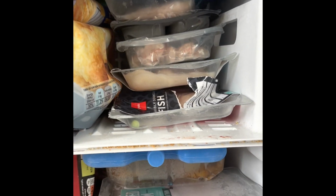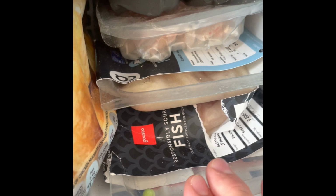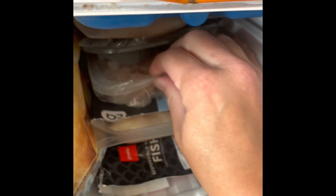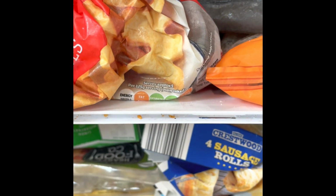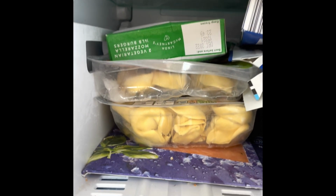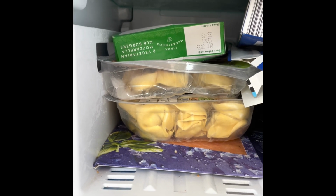What have we got here? So we did some gustos a couple of times. We've got some fish, and then we've also got 2 lots of prawns actually, and a chicken. So actually I think I will probably use some of this up to do a fish pie. This is just chicken bits. We've got some tortellini at the back there as well. We've got some smoked salmon actually, so I'll have that before my friend comes round.